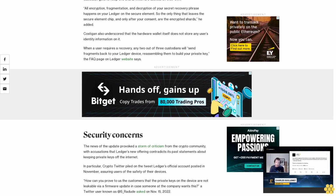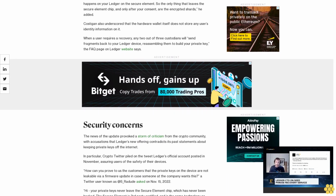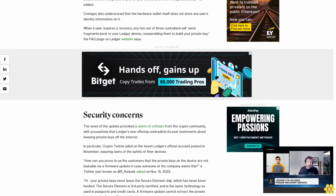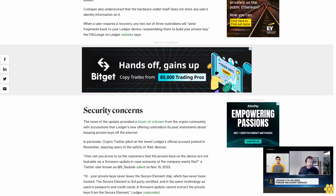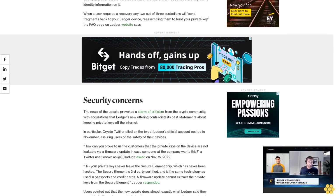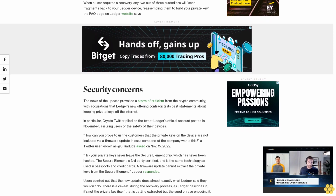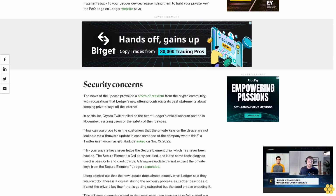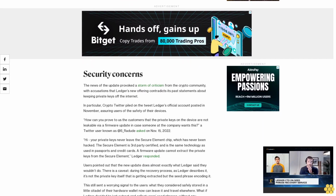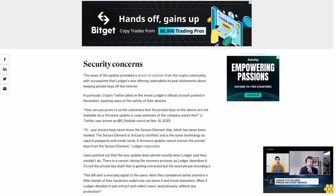What they considered safely stored in the little citadel of their hardware wallet can now leave it and travel elsewhere. What if Ledger decided to just extract and collect users' seed phrases without any protection? "If you can update the firmware to instruct the secure element to encrypt, shard, and distribute the seed, what stops you from updating the firmware next week to just extract the unencrypted seed?" a user at New Age Crypto asked. "Technically speaking, it is and always has been possible to write firmware that facilitates key extraction. You have always trusted Ledger not to deploy such firmware, whether you knew it or not," Ledger responded on Wednesday in a tweet that has since been deleted.